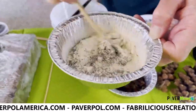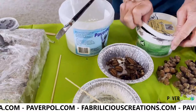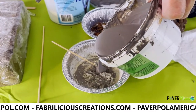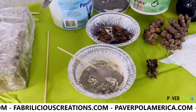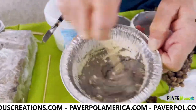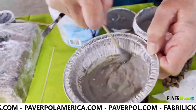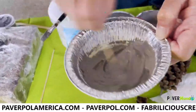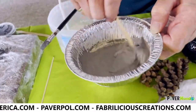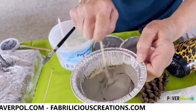So again, I'm going to mix it in. If I need to, I can always add some more Paverpol in. This is getting a little thick. I guess I skimped a little bit too much on the Paverpol. We're just going to add a little bit more in there. Because this time I'm looking for more of a regular sour cream type texture, not so runny as we had last time, a little bit thicker, because I want it to really adhere the pine cones onto the bird. So you can see here, it's not even dropping off like it did before. It's more plops and it's a lot thicker.